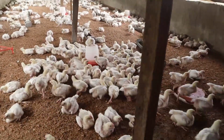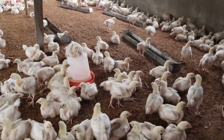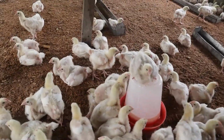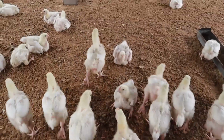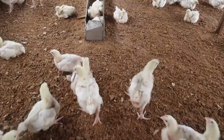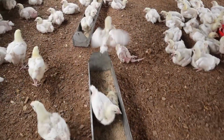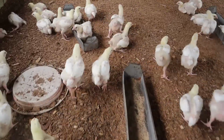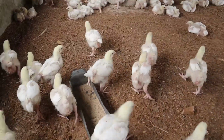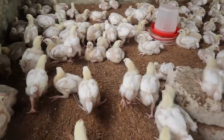One point I must add is that as the chicks grow, they tend to occupy more space, and if there is need to increase the feeders and drinkers, then it shouldn't be hindered. Weaker birds with slower growth should be culled and given special treatment and attention so as to meet up with others.